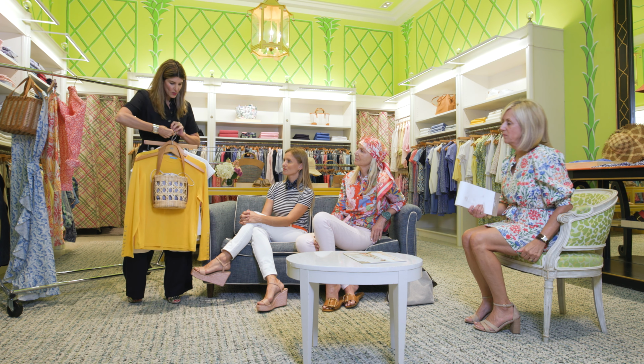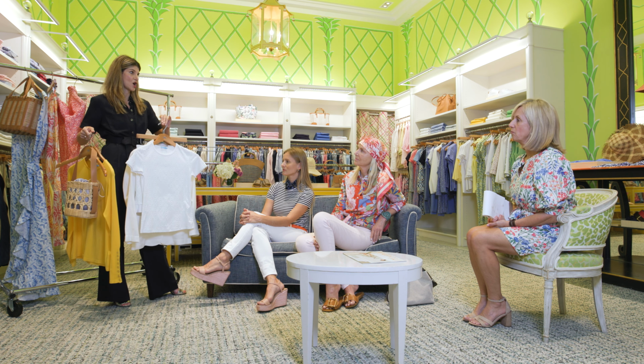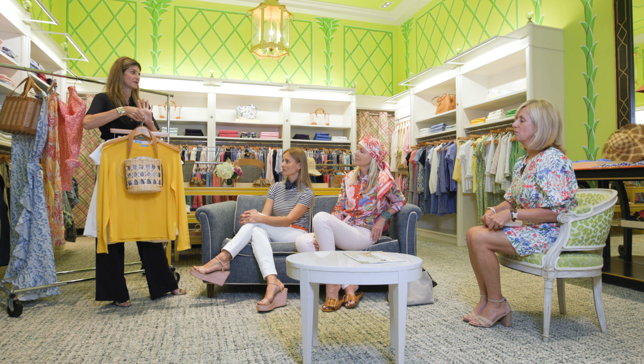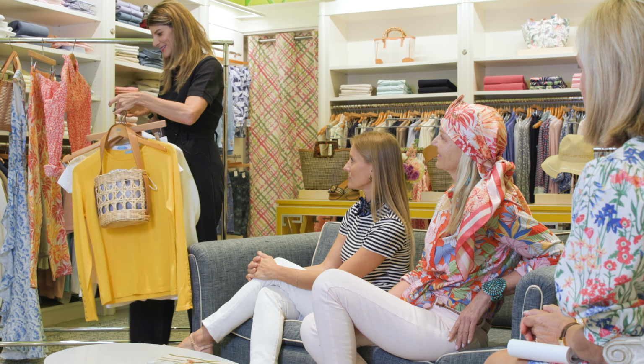Yeah, love that. So it's once again kind of taking the idea of this elevated sportswear and just adding all of these fun different layers to be able to go from court to cocktails. Beautiful. Love it. So that's it. That's my look.